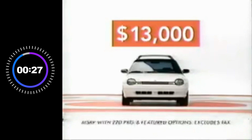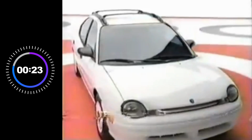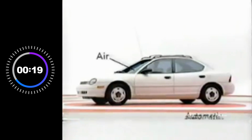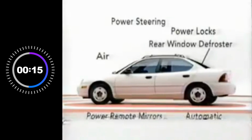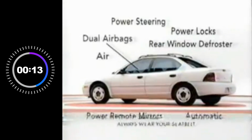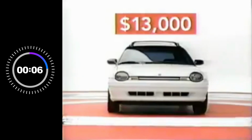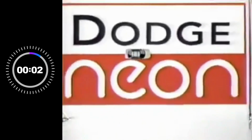When we say Dodge Neon is around 13,000 nicely loaded, just what does nicely loaded mean? Well, how about things like an automatic, air, power steering, power locks, power remote mirrors, rear window defroster, standard driver and front passenger airbags, and much more. Dodge Neon. For around 13,000, you can do quite nicely. Say hello to Dodge Neon at your friendly Dodge dealer today.